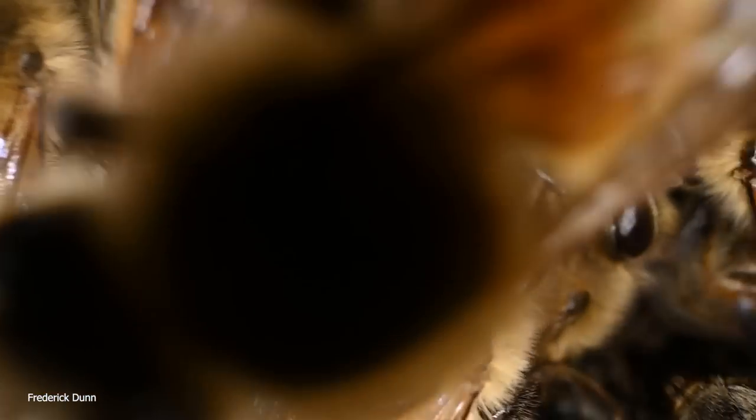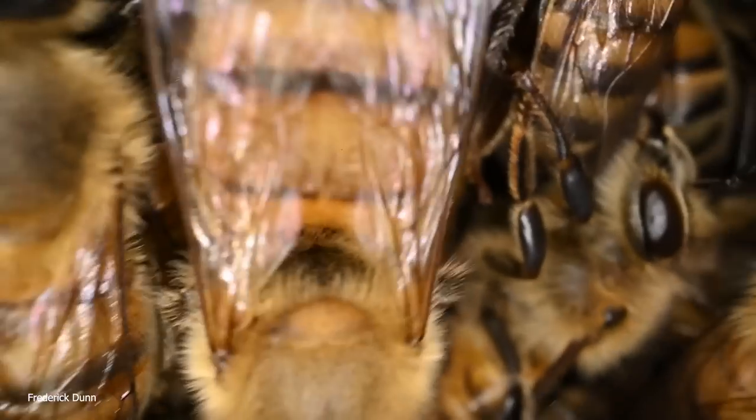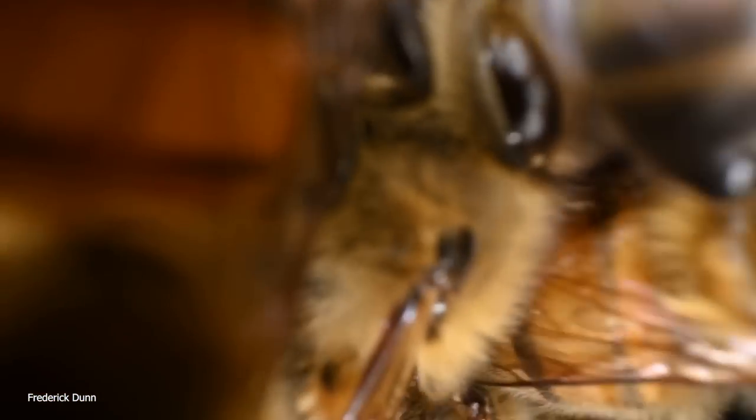And what we're looking at here is just all the activity. You're listening to what's going on inside, but we get a chance to look at the anatomy of these bees pretty darn close. Look at the eyes that they have. They have large compound eyes. They have 5 eyes total.